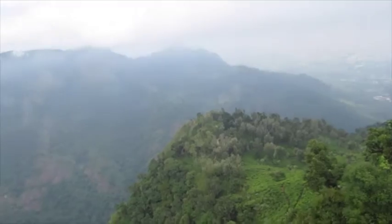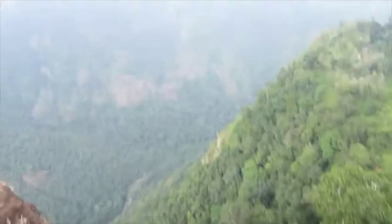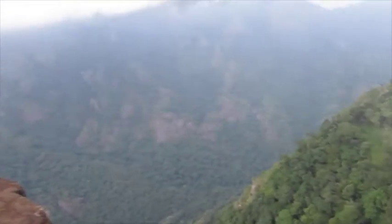So guys, we are at the Dolphin's Nose in Coonoor. It's quite foggy, but yes, I'm going to show you some stuff. It's supposed to be Dolphin's Nose, but I really don't know where the nose is. The Dolphin's Nose can be seen from far. When you get to the point, you're not actually going to see any Dolphin's Nose, but from far you will get to see. That depends on how good the sunlight is and if there's no fog.